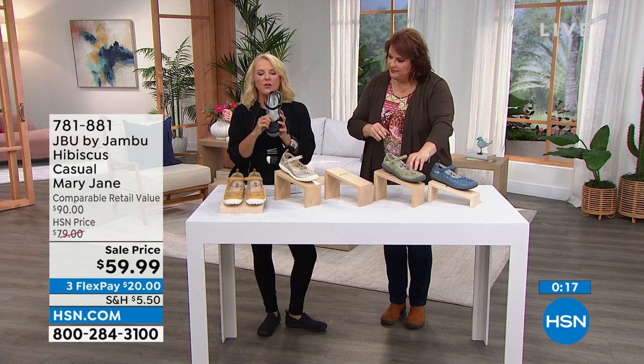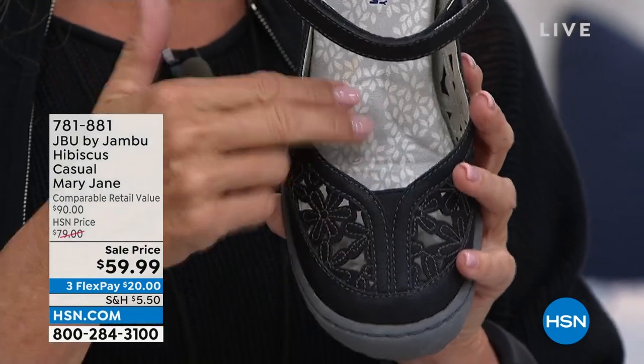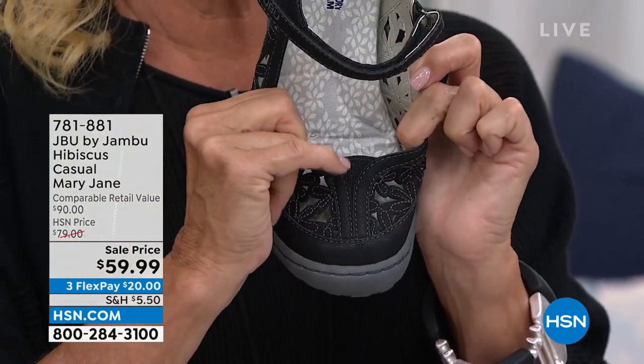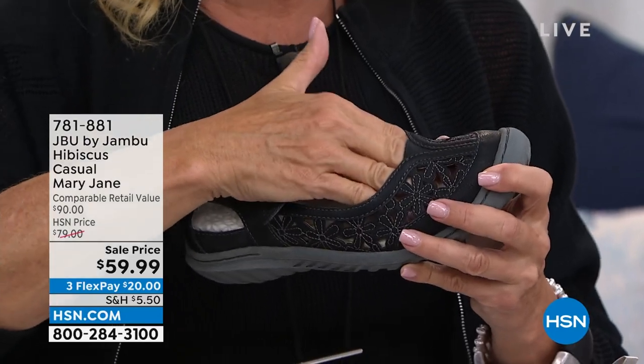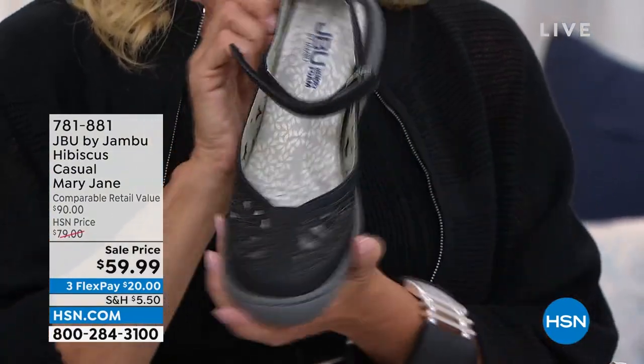If you think of a traditional Mary Jane, a lot of times this part is curved, but it scratches and hurts the top of your foot. Watch this. They put a little bit of hidden goring right there. Love that. So when you go to flex, it isn't going to rub the top of your foot. It actually gives a little so it moves with your foot. And I love the aeration too, if you have really hot feet.